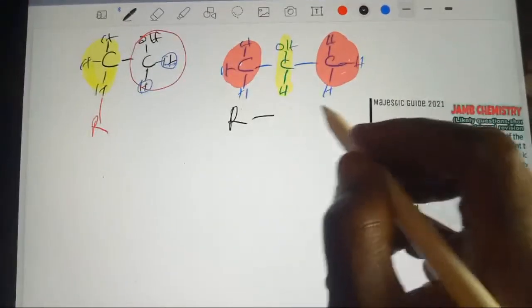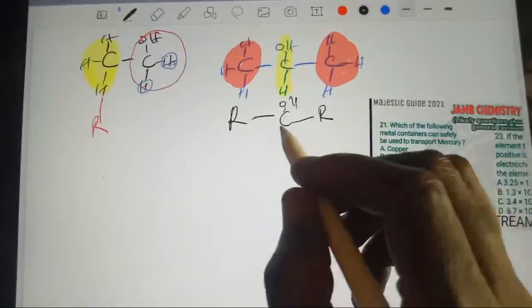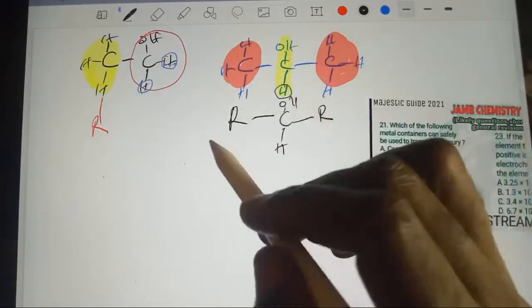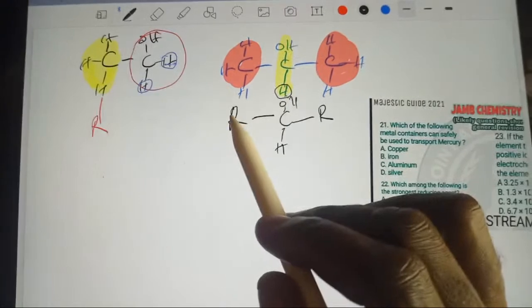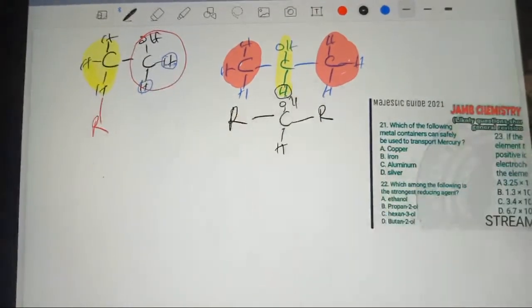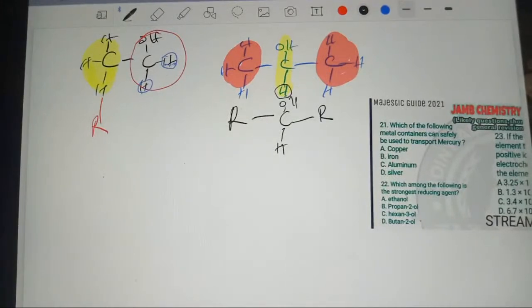So you can see this OH and R. This one has only but one hydrogen. Therefore, primary alkanol is more reducing than secondary because secondary has only but one hydrogen attached to the alpha carbon. So primary alkanols are more reducing than secondary, and then tertiary is never even reducing. Looking at the options there, hexan-3-ol is still secondary, butan-2-ol is still secondary.